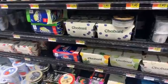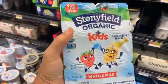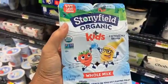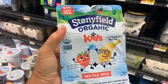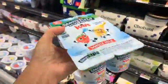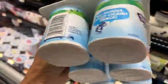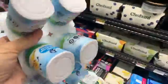Okay, I am not a fan of all of the promoting of foods to kids. But this one, I had to look it up. So one, it says it's organic. Stonyfield has some really good products and has some other products you gotta run away from. So if we look at the ingredients, and I found them somewhere.